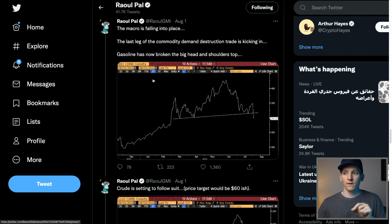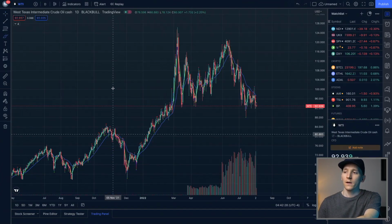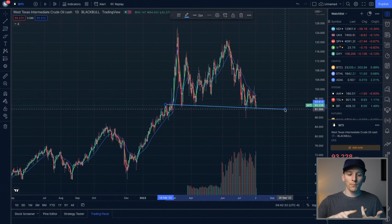But what we can see here, Raoul Pal's really focused on oil. Oil is like the last thing to fall. He thinks it's potentially going to 60-ish. Let's have a look at the chart right here. You can see that we are actually testing support for oil. This is the last one to fall because, you know, copper, cotton, lumber, most other commodities have all fallen off a cliff. That's good for inflation.